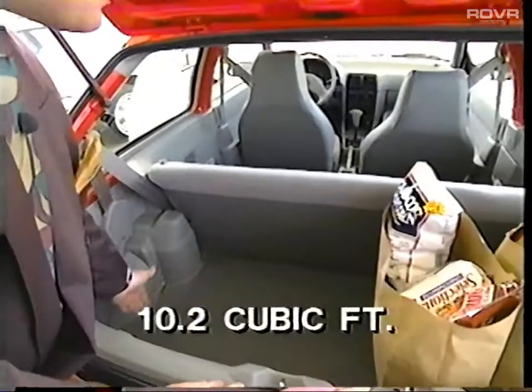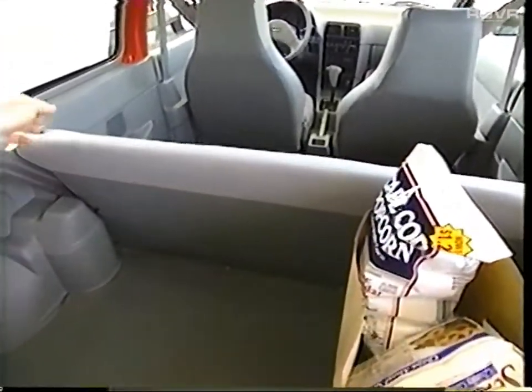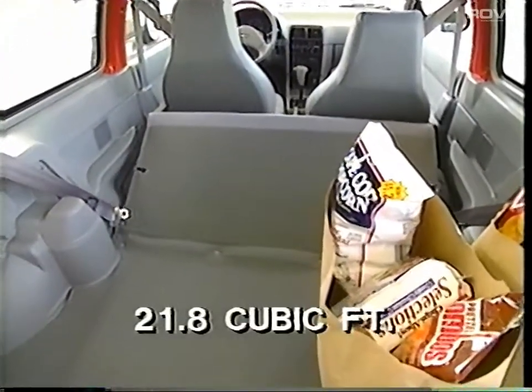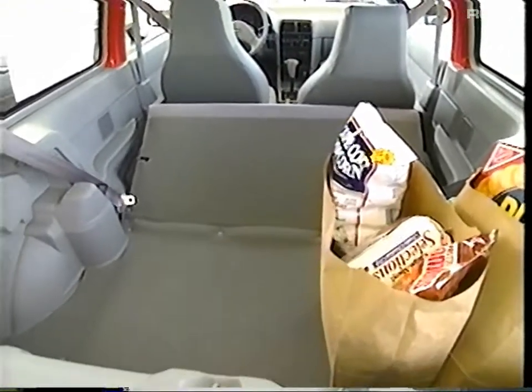With the cargo area on the Metro, it's going to give you 10.2 cubic feet of space in the rear. The cargo area is also going to be fully carpeted, which is going to give you a quieter ride. Now with the seat folded down, it's going to give you 21.8 cubic feet of space, which is going to allow you to put just about anything you need in the cargo area.